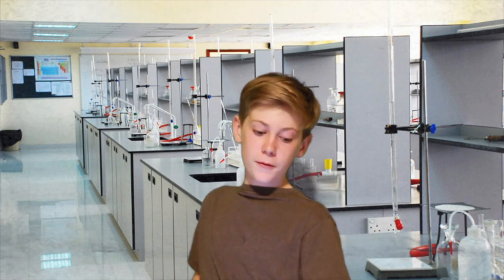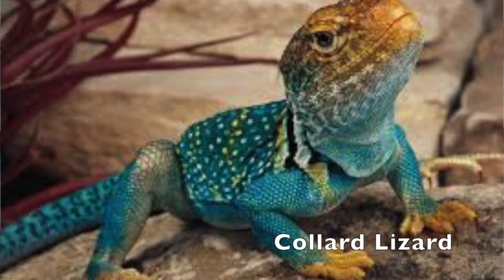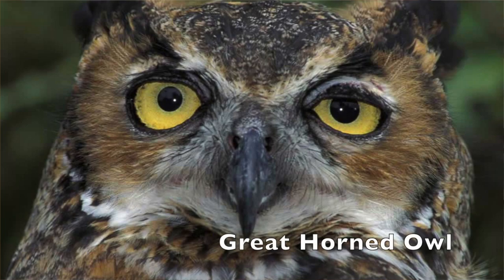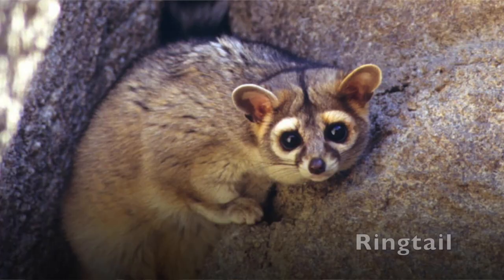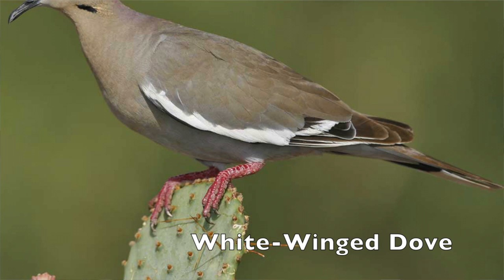The Sonoran Desert also has tons of these. First off, there's bobcat, hummingbird, collared lizard, desert tortoise, diamondback rattlesnake, Gila monster, great horned owl, jackrabbit, but make sure you don't confuse it with a javelina, mule deer, ringtail, vultures, and the white-winged dove. As we mentioned before, these organisms are able to live here because they have special adaptations.